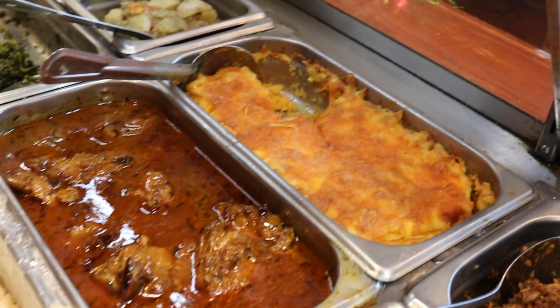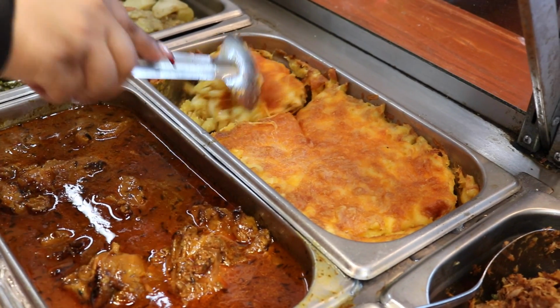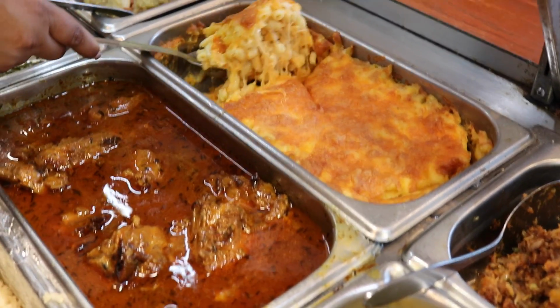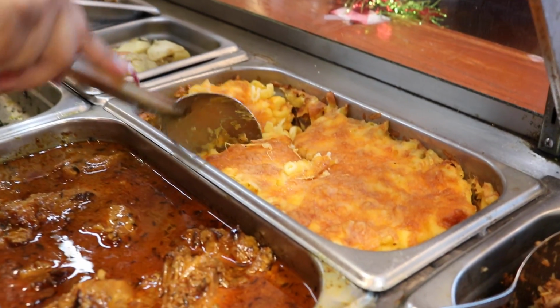Nice. So that's baked mac and cheese. Yeah, this is very popular. We cater a lot of mac and cheese as well. You can see there's a lot of cheese pull in there. Nice. It's just really, really good. I can show you another piece too here.